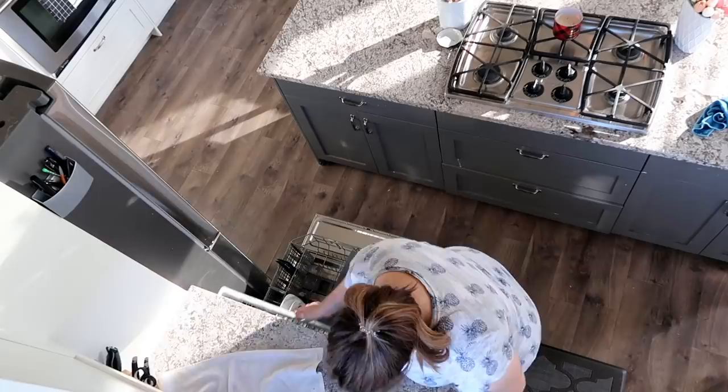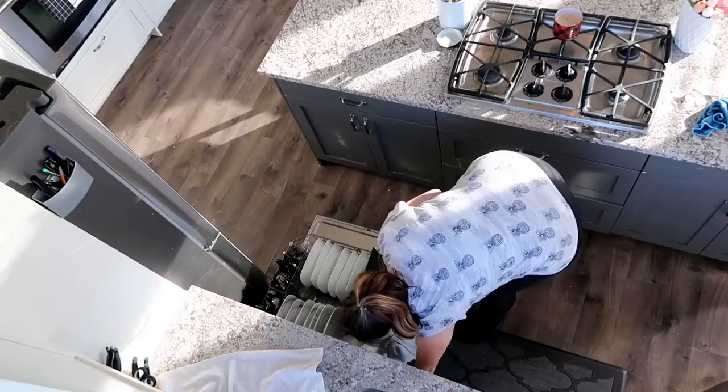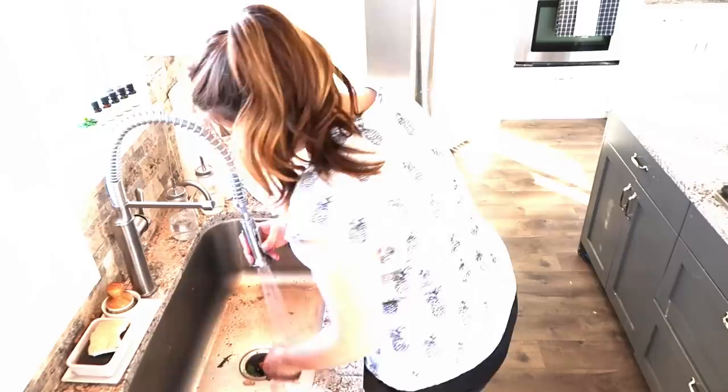So on this day, I had so many dishes. I don't really even know why we had so many extra dishes, because usually I am able to go all day long and not have to run our dishwasher until the evening. But on this day, I just happen to have so many extra dishes from earlier in the day, I guess, that I had to actually run the dishwasher in the middle of the day.